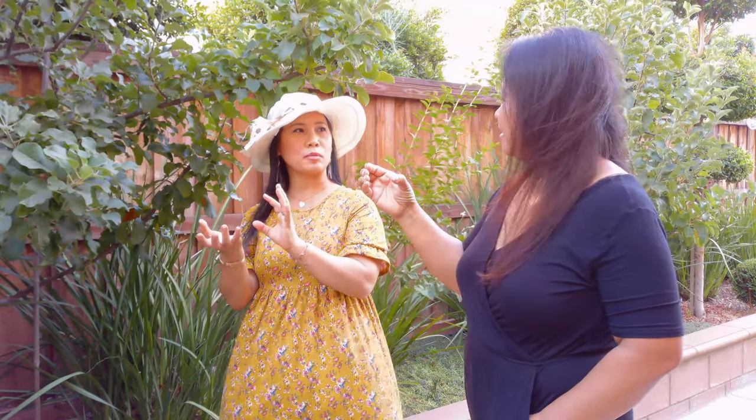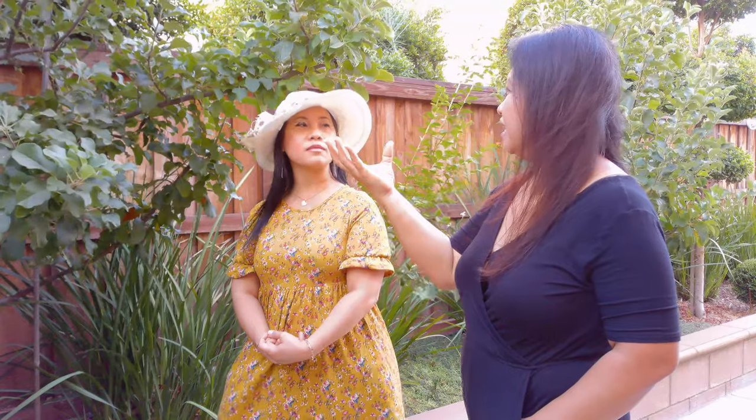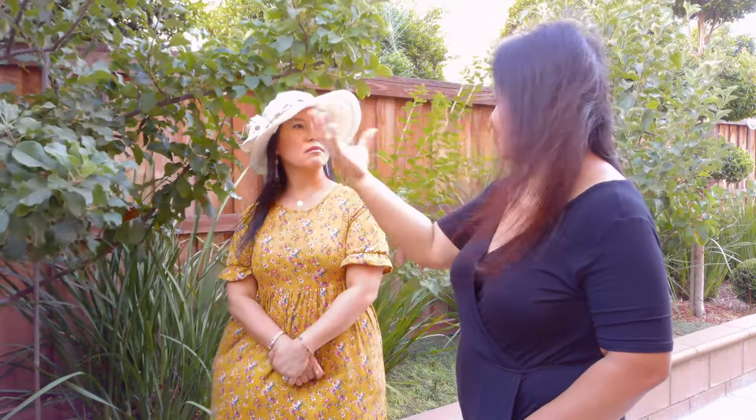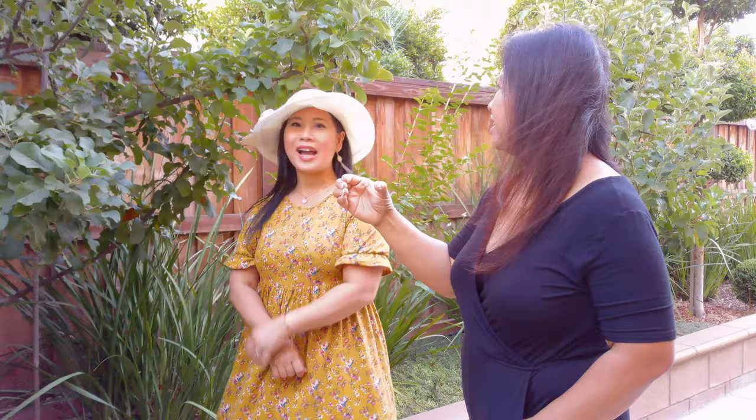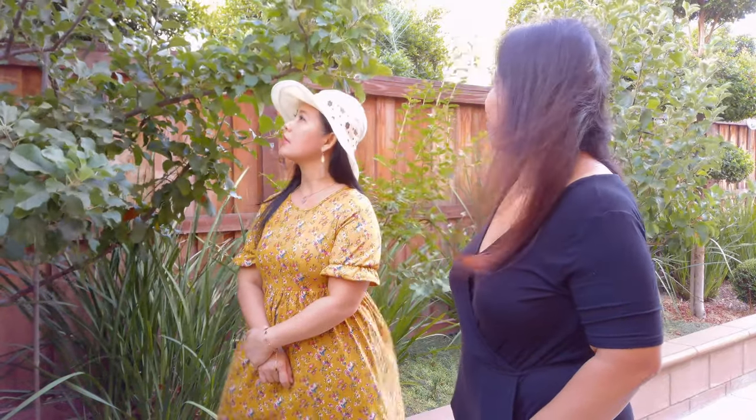Is it called the golden apple? Or iba pa, a different one? The golden delicious is another variety. This is a red delicious, that is golden. It's smaller than the golden. Yeah, smaller, but it's really, really sweet and crispy.